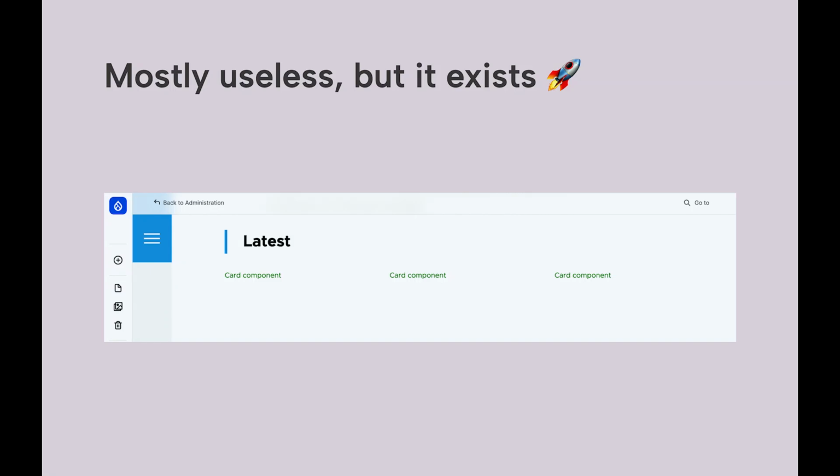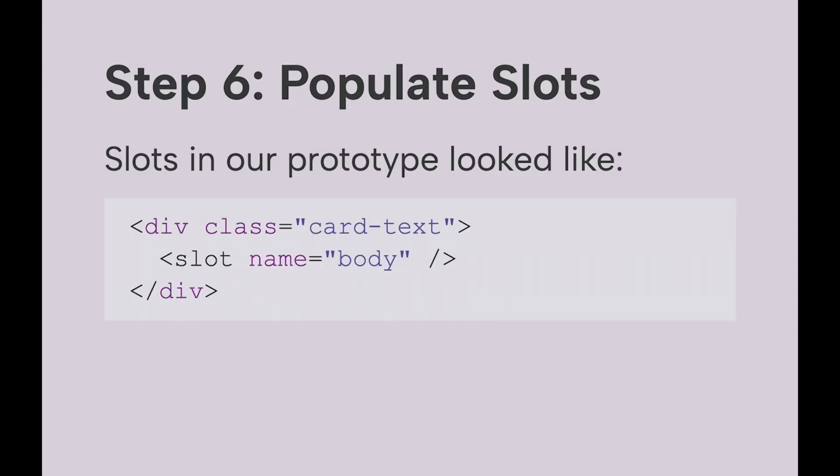So yeah, at that point now we have a mostly useless component, but it does in fact exist, and it just says card component in place of all of the cards from before. So now, similar to what we did in the prototype, let's actually start populating things. So we'll start with the slots. In doing the prototyping, we got a feel for what we thought were props versus slots, but I think just the two were essentially the body markup of the card and then the image. So this example is the body.